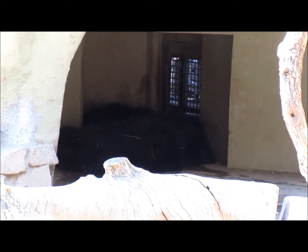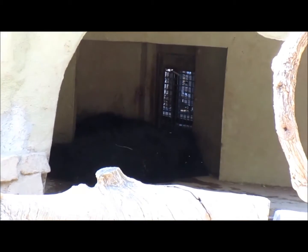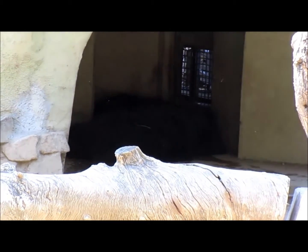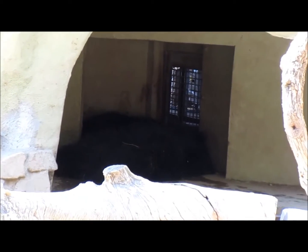So you can't see them too well here, but these guys are a pair of sloth bears. They're native to India, parts of Nepal, Pakistan. And they are almost exclusively herbivorous bears. They enjoy eating fruits. They love honey. They will also eat insects like grubs and termites. And right now, they're taking a little bit of a snooze.